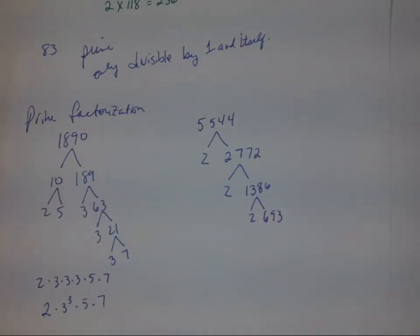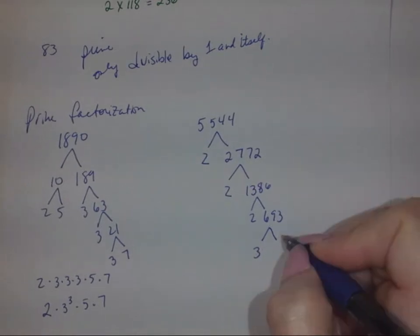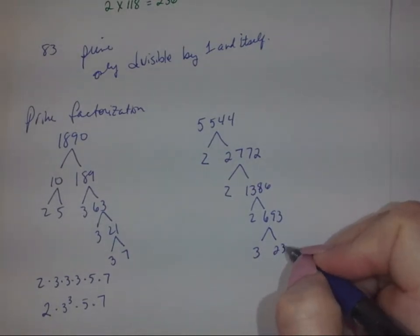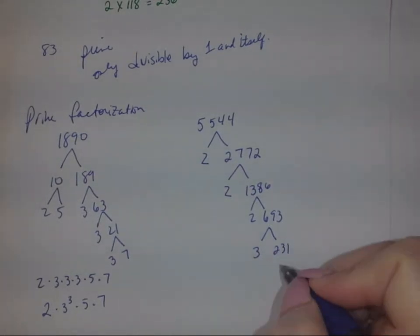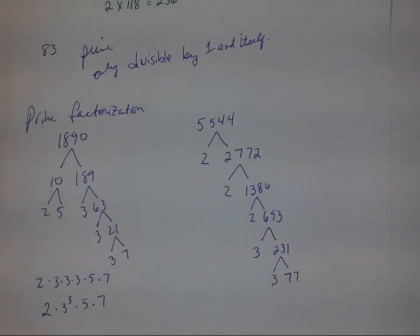Well, 693 is not even, so let's try 3. And if I use my calculator, I find it's 3 times 231. It also divides by 3, and I get 77. Well, 77 I know is 7 times 11.